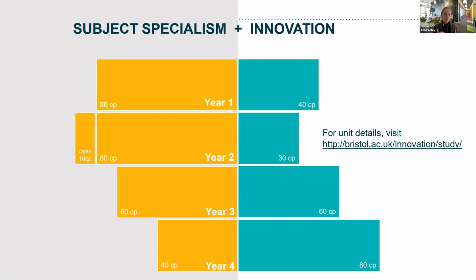So as we move on to years 3 and 4, the balance shifts a little bit, so that in year 3, it's about a 50-50 split, and in year 4, they have 80 credits, a little bit heavier weighted in innovation as they're working on their final project. And their final projects can be anything from an entrepreneurship project, as I would call it, where you're working inside of an existing organization, to maybe you're starting your own startup.